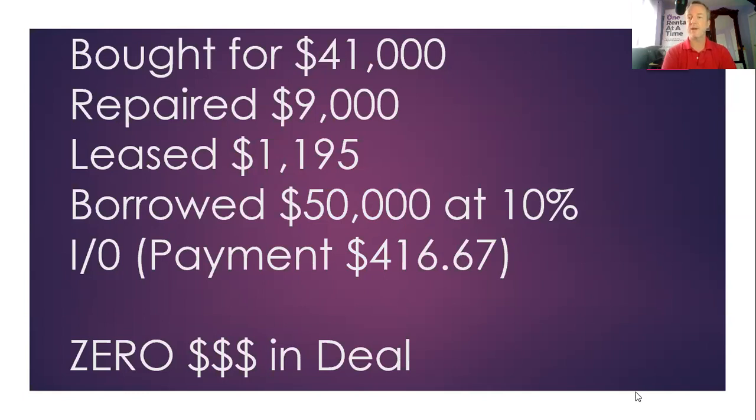Then what we did is, after we had it leased, we went and borrowed $50,000 from a private investor. One of my friends and family who was getting nothing in their money market account, they saw what we were doing and they said, I would like to get 10% interest on my money. So 10% interest on $50,000 is $416.67. We gave them a first note, just like a bank. They were named on insurance, and they were very, very happy.